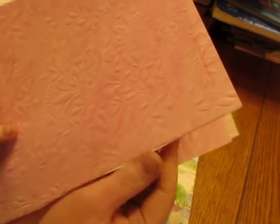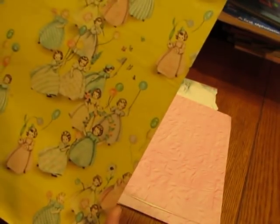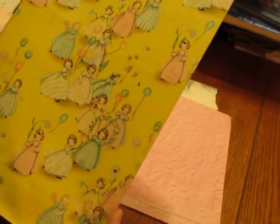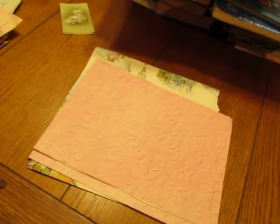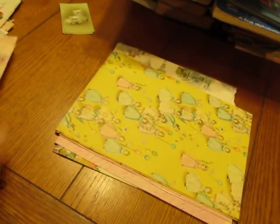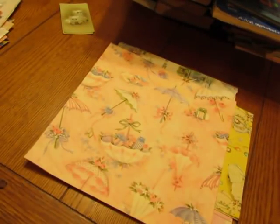And this one is embossed. Pink and embossed. And that's not a very big piece either. Look at these sweet little girls with balloons. So precious. This one's a bit bigger. Might be a full sheet. Another shower. Pastel shower paper, and that looks like a full sheet.